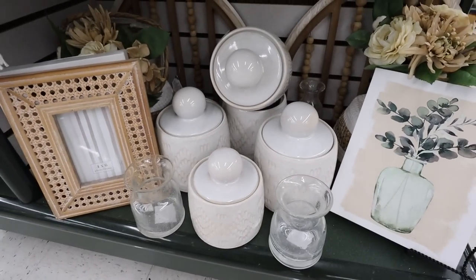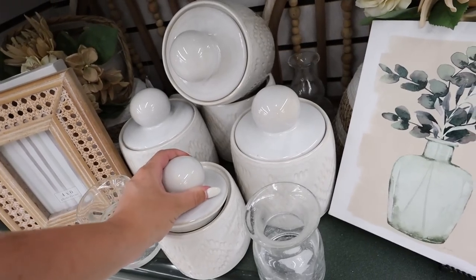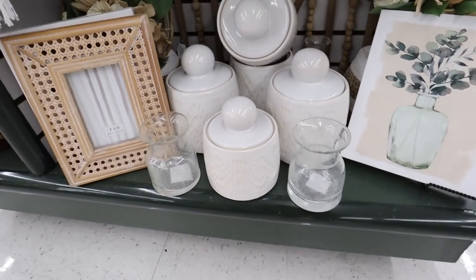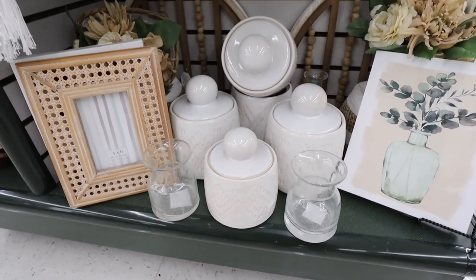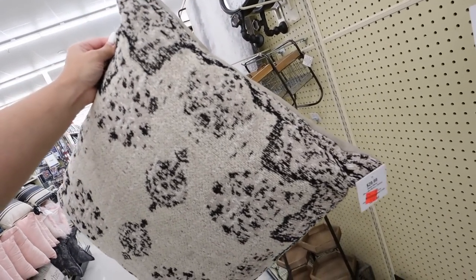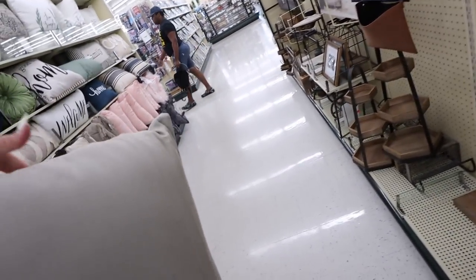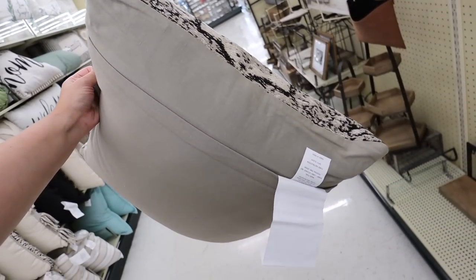Also not on clearance, but I really like these canisters. They're crushing it with the canisters. I love the big ball on top. The colors are super nice too, but I need to stay focused. This pillow is nice. It's gray with black accents. It's $7.49, so super affordable. And it has a removable pillow cover.